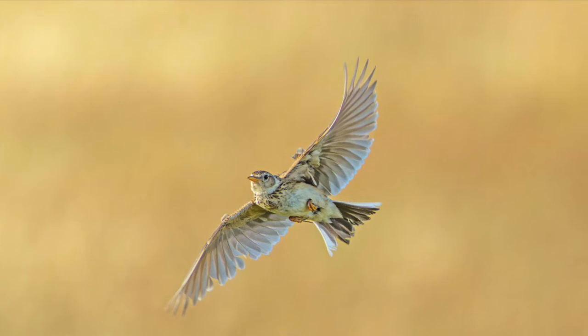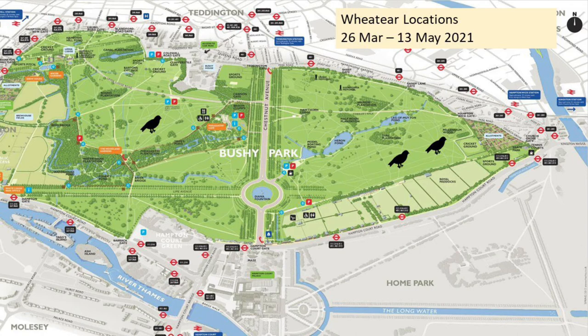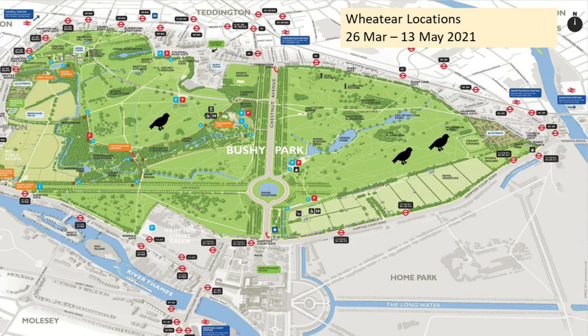I don't know if you've seen them or not. They're a lovely little bird, and between the 26th of March and the 13th of May I saw most of the birds there, but it's probably 20 or 30 that came through the park. The locations are basically just north of the woodland gardens, in the green space, so in the meadows, on the grass, and here in the skylark protection area just above it. This is what a wheatear looks like.